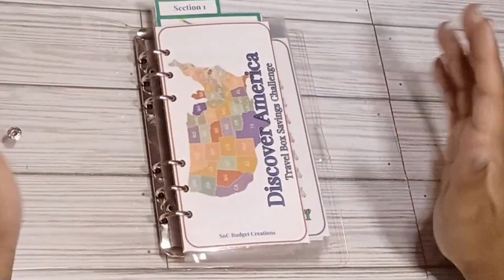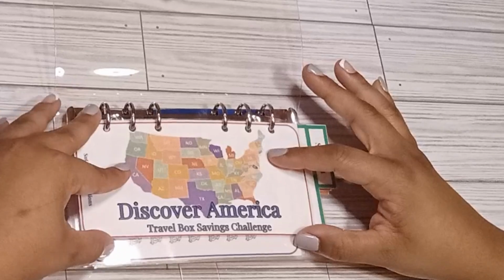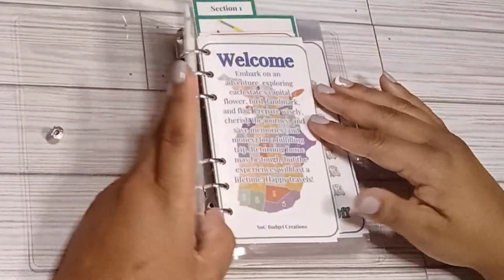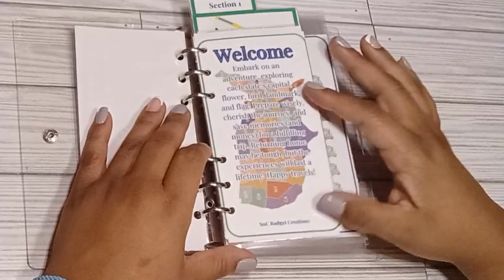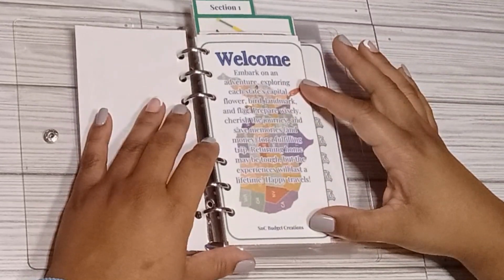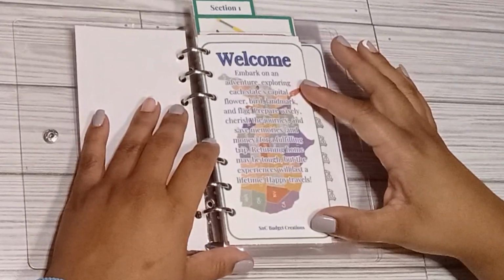All right, so the first thing is a dashboard. We are calling it Discover America. It's a travel box savings challenge. Again, this is inspired by Income Babes. We have a little welcome letter letting you know that we are going to be embarking on an adventure, exploring each state, capital, flower, bird, landmark, and flag. Prepare wisely, cherish the journey, and save memories and money for a fulfilling trip. Returning home may be tough, but the experiences will last a lifetime.